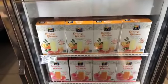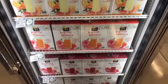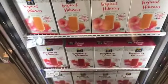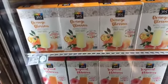Oh, and look where else we are. So one of the summer food trends is Floral Flavors. And I think this is one of the great representations of that trend. You can get tropical hibiscus, raspberry geranium, and that sounds good in a hot summer. That does sound great.